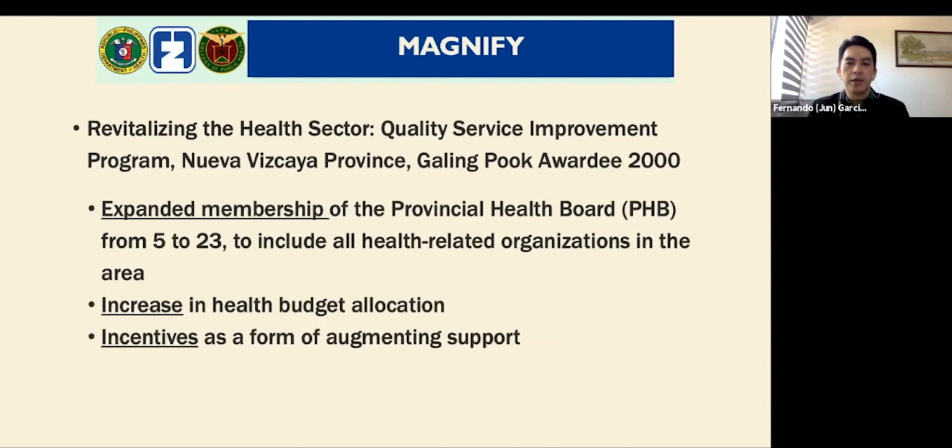Magnify, what they did here in Nueva Vizcaya province is they revitalized the health sector. They have expanded the membership of the provincial health board from 5 individuals to 23 individuals. So they increased the number of members of the provincial health board. The other thing that they did, using the magnify technique, is they increased the health budget allocation and they increased or provided incentives as a form of augmenting support.